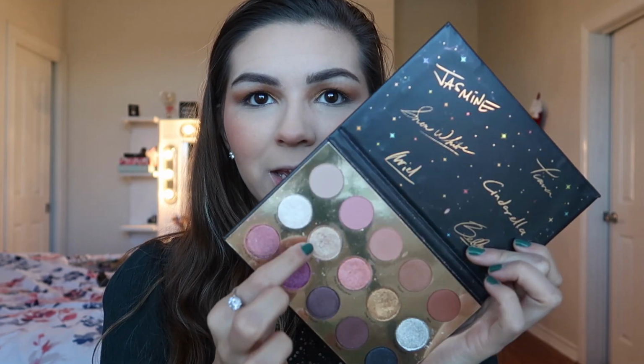I'm just going back in with my same blending brush, and I'm just kind of diffusing the edges a little bit. And I bring my shimmer higher than my actual crease, because I have hooded eyes, and so when I look straight on, you can't see the shimmer. But if I put it a little bit higher than my crease, you are able to see it a little bit better.